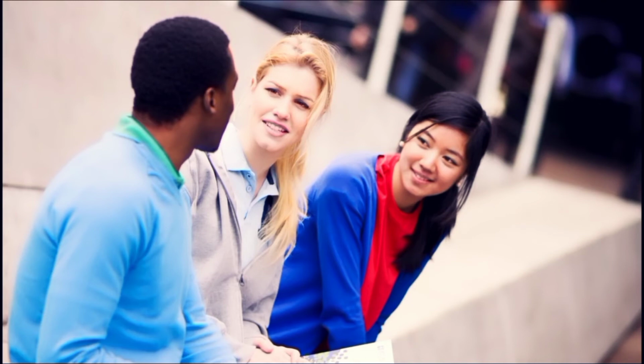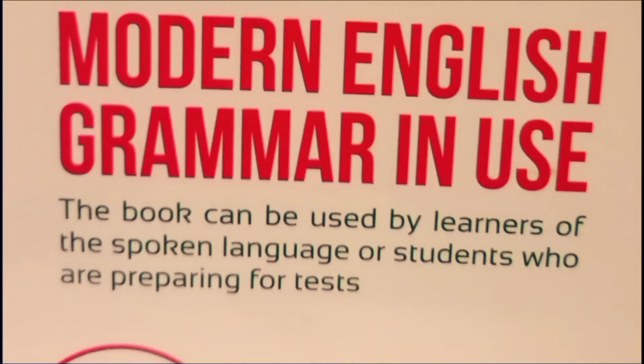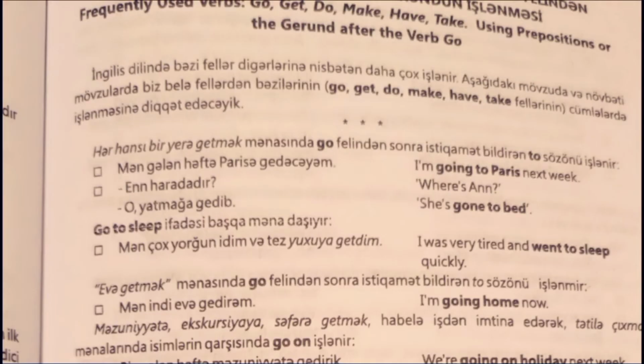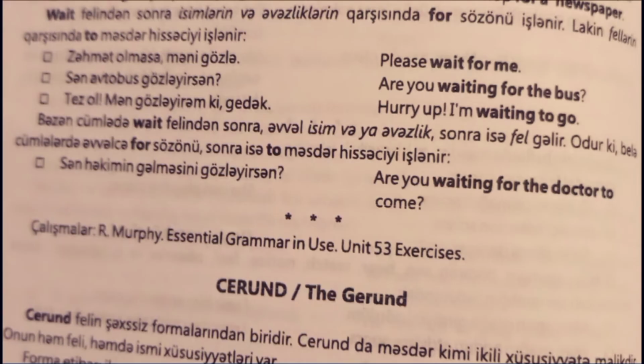I even wrote a grammar book based on this method. Now I am showing you the book. As you can see, many of the sample sentences are written in Azerbaijani on the left and in English on the right, so that readers can improve their speaking skills.